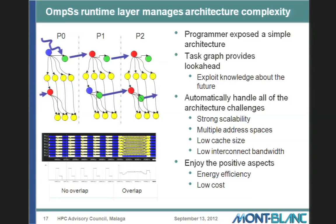Okay, so this is what happens if you don't overlap. Either you compute or you communicate. This is what happens if you overlap. Not only do you get faster execution time, you also become insensitive to the performance of your interconnection network, because there's usually much more computation than communication. Okay, hopefully. So based on this programming model, we can handle the problems of our architecture.